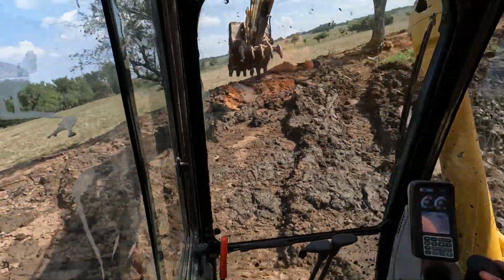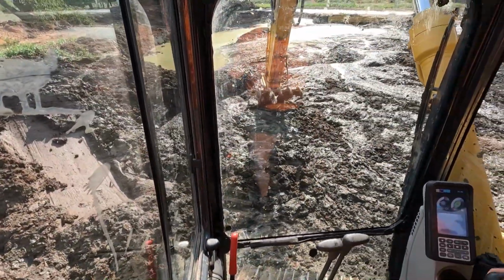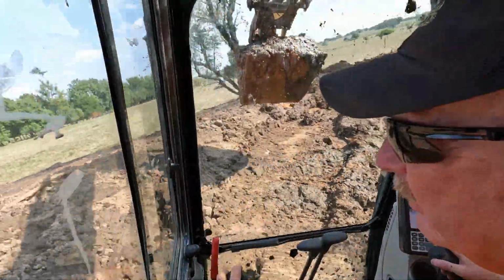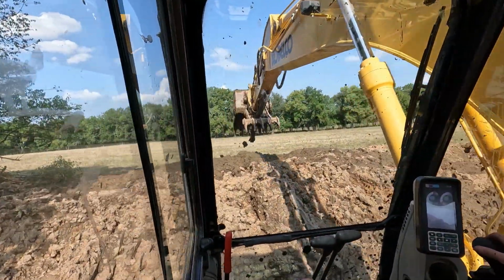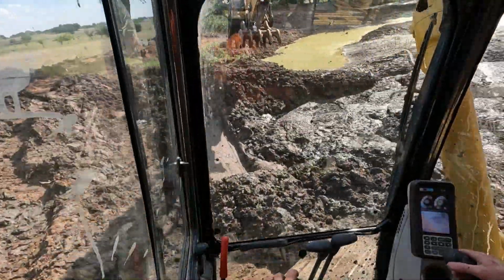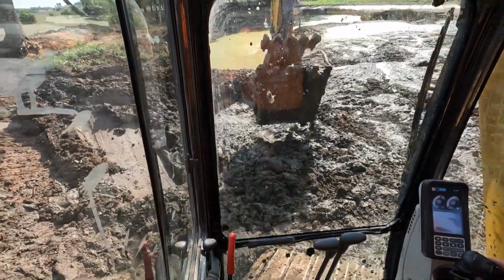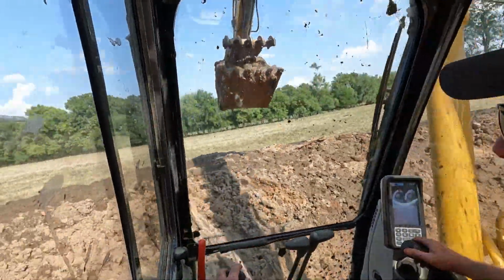Dirty windshield, but this mud's real super sloppy. And right there, it catches an air pocket and blows mud right at me. So I'm quite sure the windshield is going to get even nastier. But I'm making progress, though.